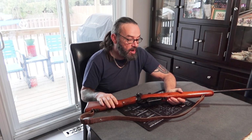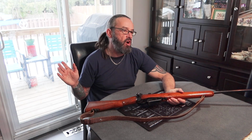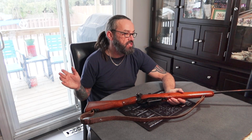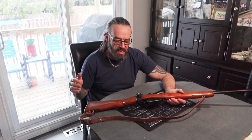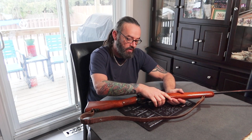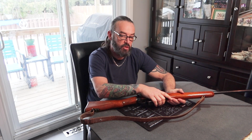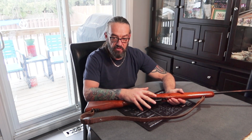The British Empire, Commonwealth used these. I mean, arguably, you could say that they're still in service, because I think the Bangladesh Police Force, is what I read, still has these in service. And variants of this were still used by the British Army in a sniper configuration until very recently.